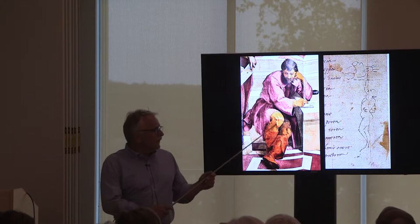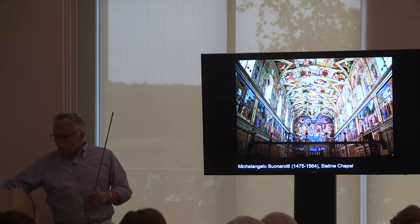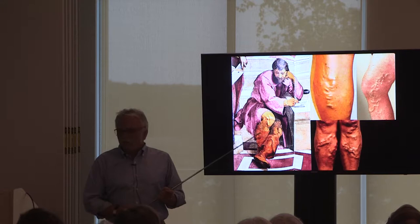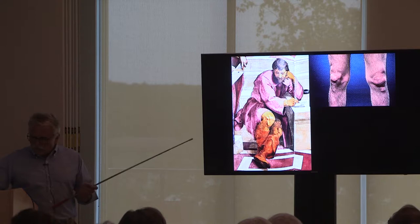So I think it could be either arthrosis or chronic venous insufficiency. You can see what this looks like when you have serious thrombosis. So this is absolutely comparable. This is gout, so that's possible, but as I said before, it's unlikely.